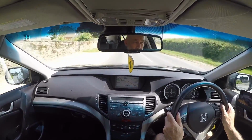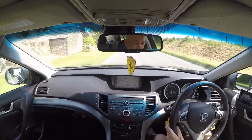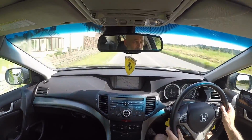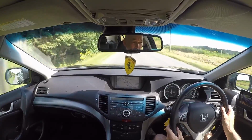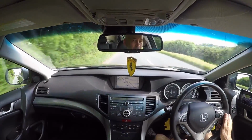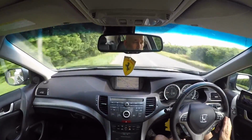Engine then goes through into the Honda automatic gearbox, 5-speed gearbox on these cars. Tough as old boots. Very, very long lasting. Will last every bit as long as the engine. Just make sure you do an oil change probably every 70 or 80,000 miles. It's not expensive. Just drop the oil out, put fresh in, but it keeps the gearbox in good order. This one changes gears absolutely perfectly. I can't fault it in any way, shape or form.